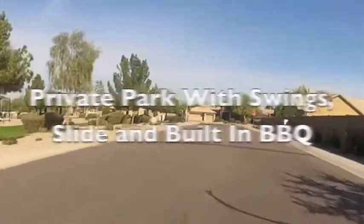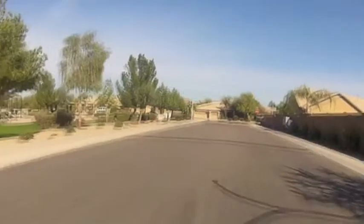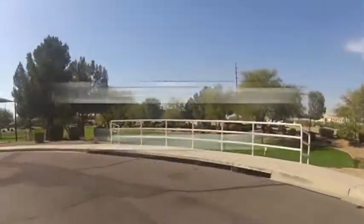It's got a private park with a grassy area, slides, swings, built-in barbecues. You'll always see families here on the weekends having a great time playing baseball, football.